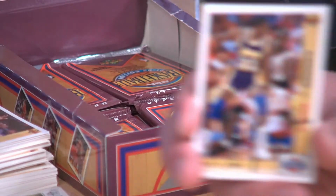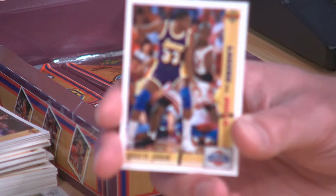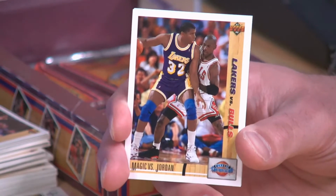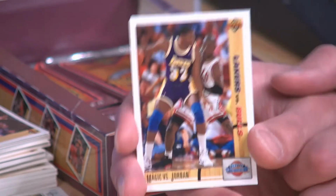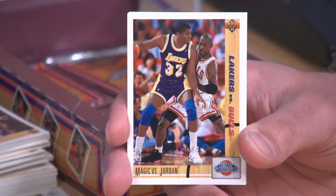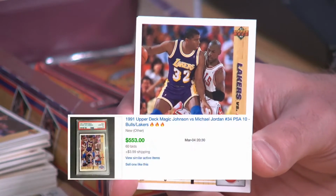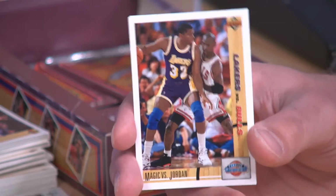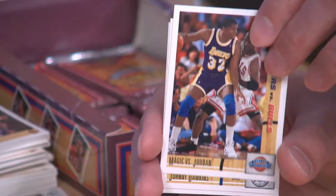What? You know what I love about this? Before the pack, I was like, Craig, hit me a Magic. I got you a Magic and a Jordan. Look at this. Oh my gosh. Let's focus that up, live. My hand is shaking, so I give it to you so it doesn't get... I cannot believe it. Look, this is the card right here. It just recently sold for $553. Put that in the sleeve.